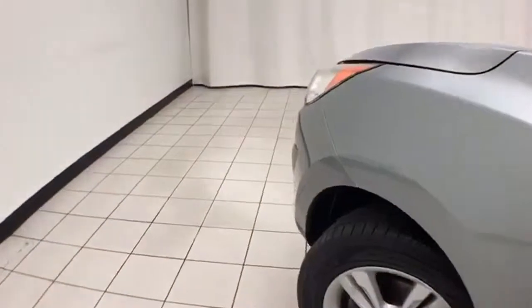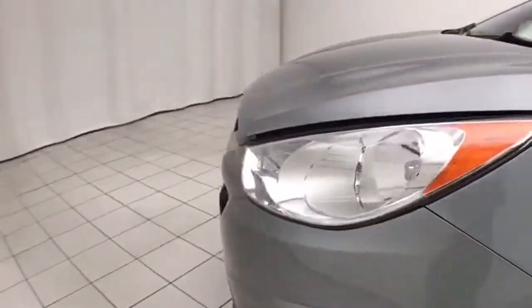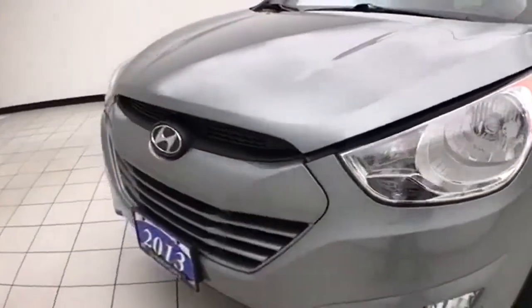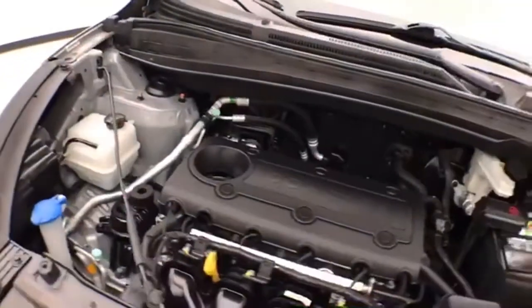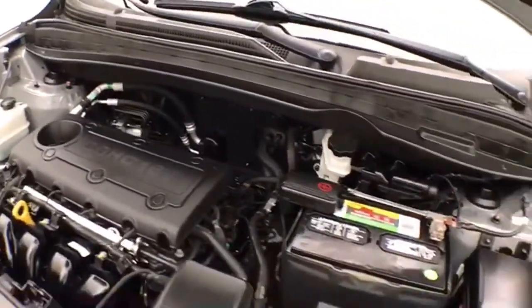Under the hood, this Tucson has a 2.4 liter, 4-cylinder, 176 horsepower. And just as clean under the hood as the rest of the vehicle.